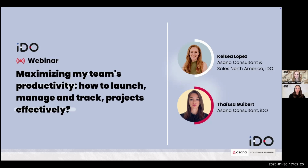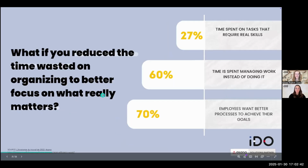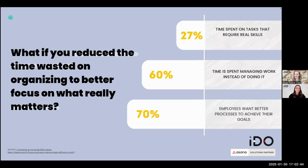We are excited to walk you guys through some features in Asana that can really help you maximize productivity when it comes to your projects. We're specifically going to focus on launching projects well, then managing those projects, and then tracking those projects. So let's dive in. A couple of statistics just to get us started off with.